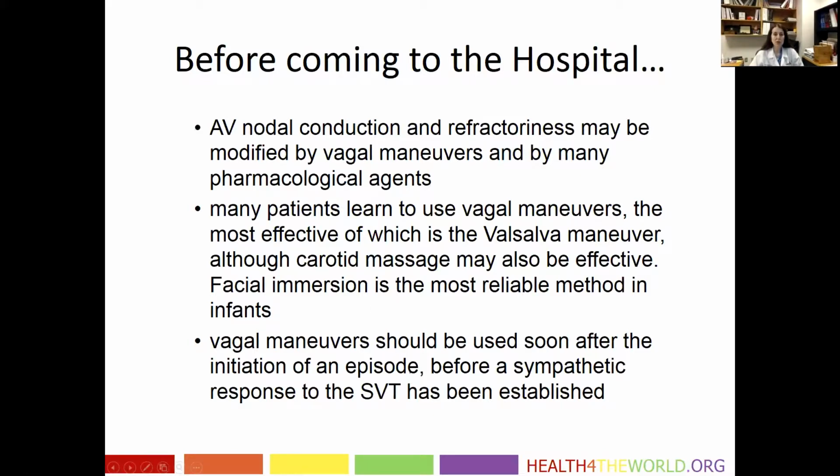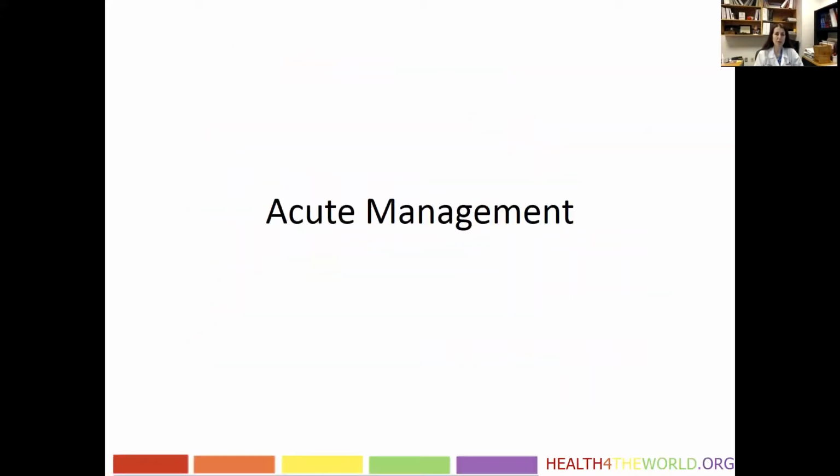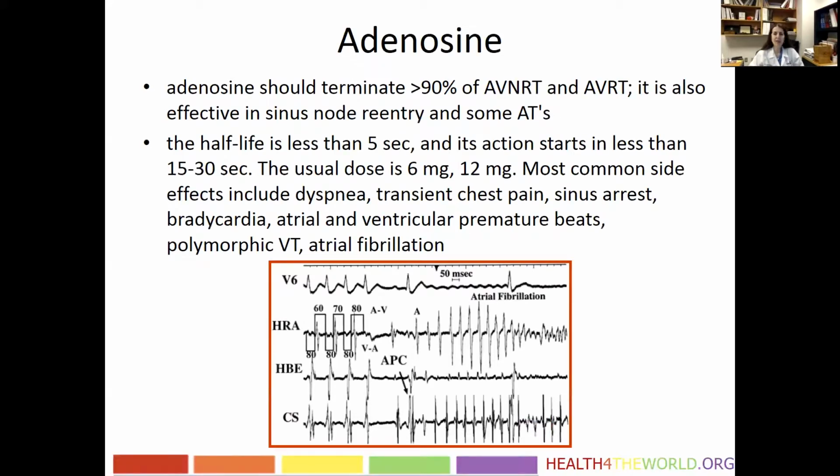The sooner someone does the vagal maneuver, the better it is. Otherwise, the adrenaline takes over, and then it's more difficult for the supraventricular tachycardia to stop. For this particular patient, the vagal maneuvers didn't work, so the next thing is to call an ambulance or to go to the emergency room.